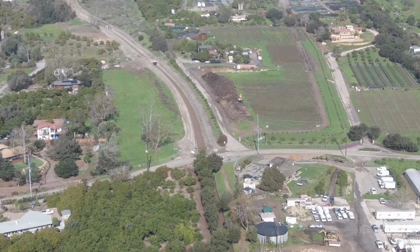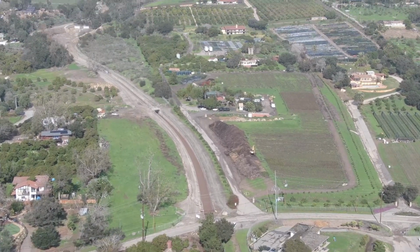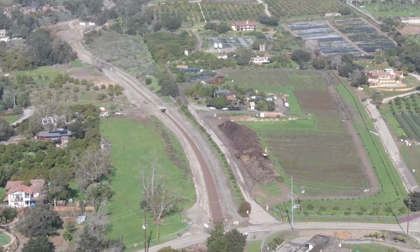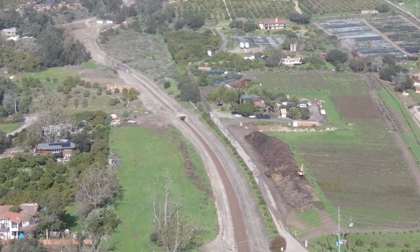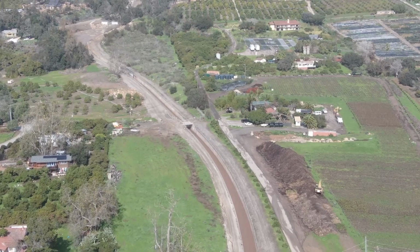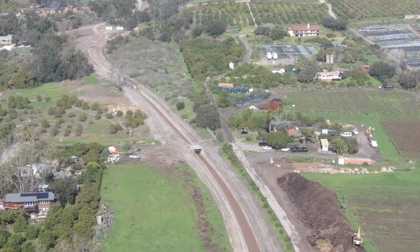So this actually was ripping really hard yesterday on January 9th. So much water was coming down so fast. So we're going to go up a little bit.